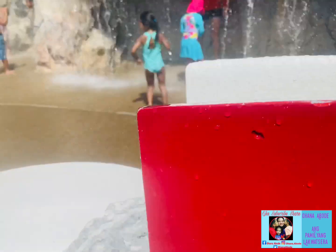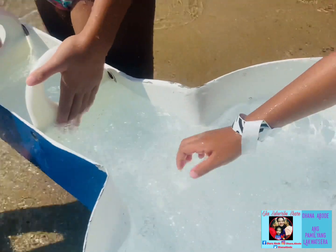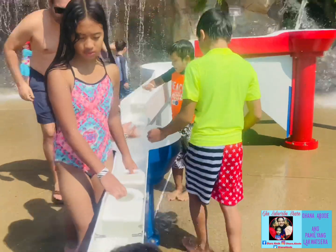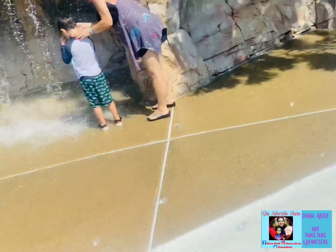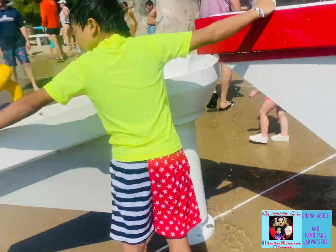Number six, they have a summer camp scheduled for Tuesday, Wednesday, and Thursday. They get so packed. Last but not the least, number seven, always have fun. Just a reminder, the splash park and mini golf are not dog friendly.